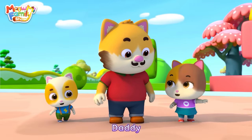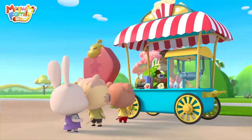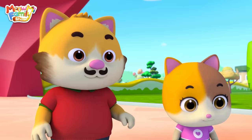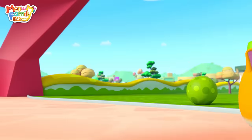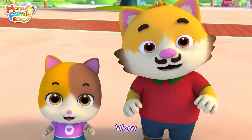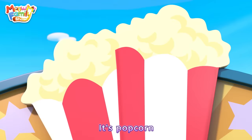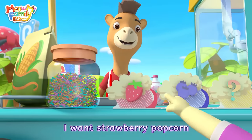Oh, look, Daddy! People are lining up over there! Let's go take a look! Okay! Wow! It's popcorn! Yummy popcorn! Come and try some! I want strawberry popcorn!